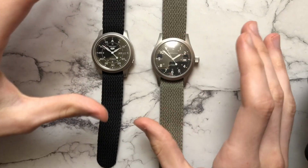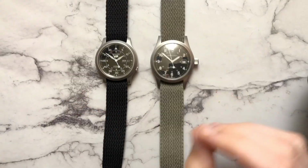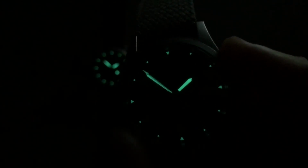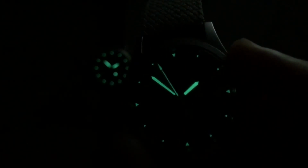They're not the most water-resistant watches ever. But these are field watches, not dive watches, so that's understandable. They both do have lume on the dials, and let's show that really quick. So you can see they both glow green. The Seiko has lume on all the pips, as well as the hour hands and on the lollipop seconds. The Hamilton also has lume on all the pips, on the hands, as well as the whole second hand, as well as the arrow of the second hand. It's a little hard to pick up here, but you can kind of see it. That whole hand is lumed, and that's honestly pretty cool.